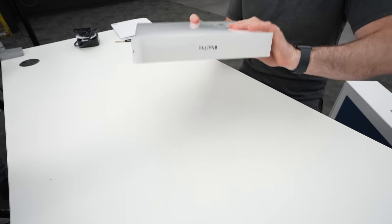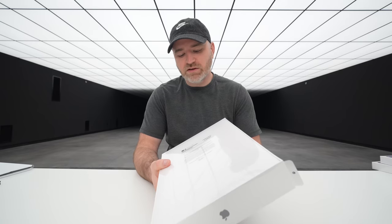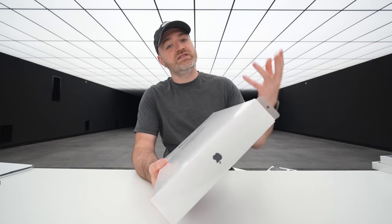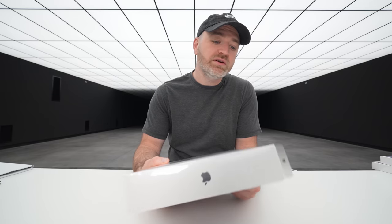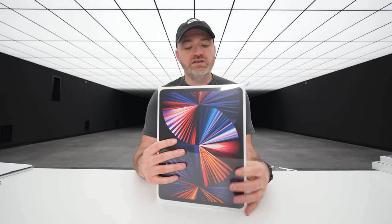So the M1 chip makes its debut in an iPad. And obviously from a performance standpoint, this thing is gonna be on another level. You're talking about the same chip that you're seeing in all those MacBooks that people are loving and surprised by the performance associated. Now you're seeing it in the iPad.